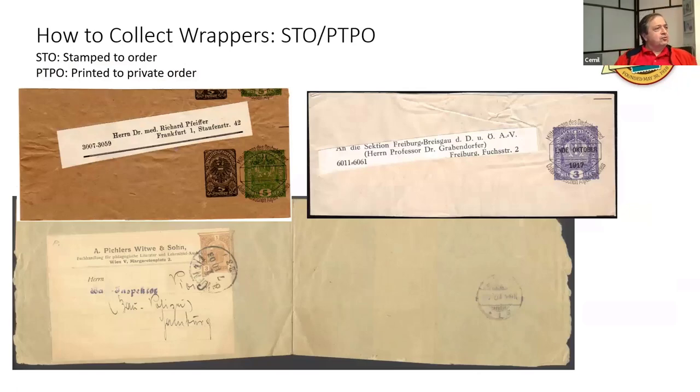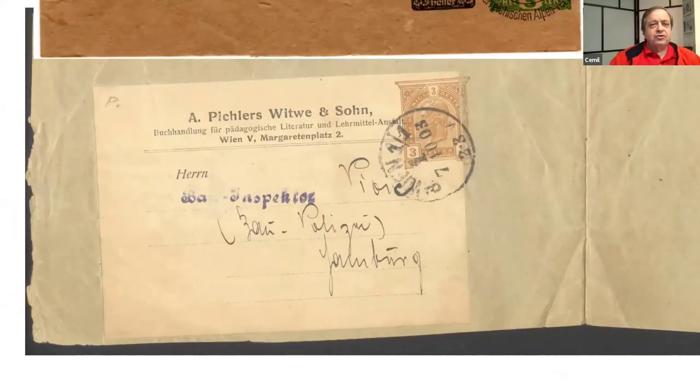Now we are moving on to some stamp to order and printed to private order. First, at the bottom, I want to talk about the bottom one. This is also a company, a publisher of educational supplies that sent out a very large number of wrappers. And it's also one of those cases where the writing and the font and the format has changed over time.